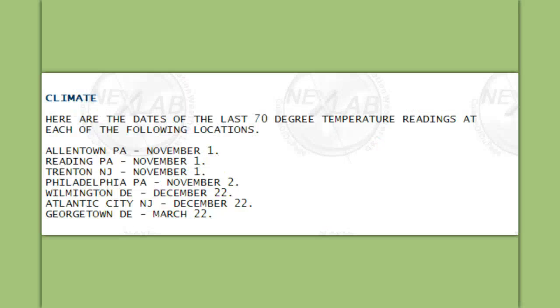Here's some climate data for you. A few dates: the last time it reached 70 degrees in any of the following locations: Allentown, Reading, Trenton, Philadelphia, Wilmington, Delaware, Atlantic City, and Georgetown. Basically November 1st and 2nd of last year. Wilmington, Delaware reached 70 on December 22nd of last year, and Atlantic City also on the same day. And the last town, Georgetown, Delaware, had a temperature of 70 just a couple of weeks ago on March 22nd.